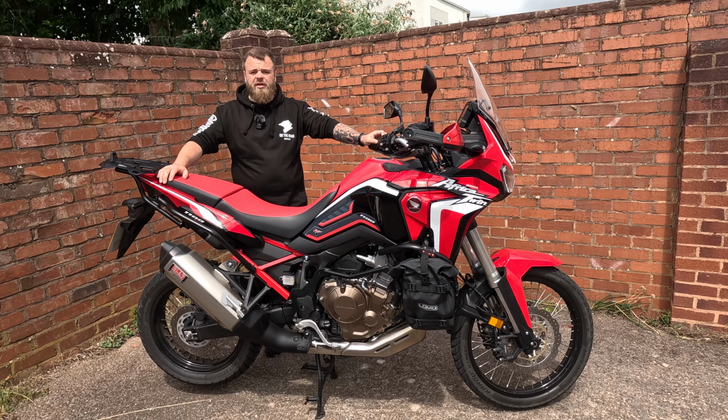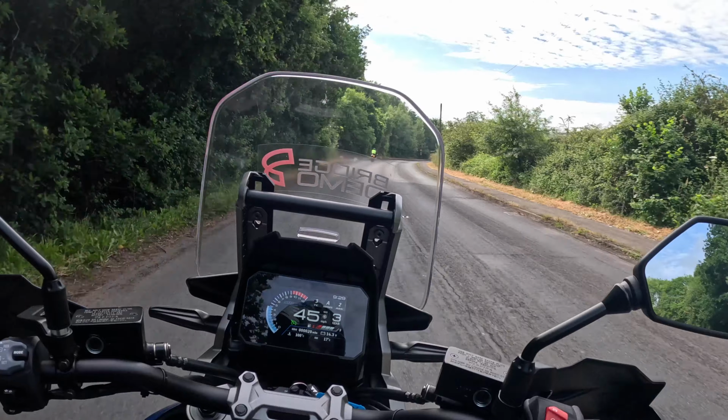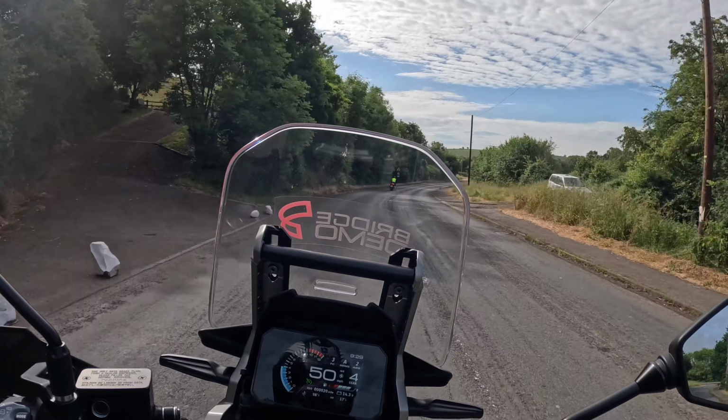You do have the Suzuki V-Strom. There is the 1050 and there is the 800 DE variant. Again, I've done reviews on both of these, both fantastic bikes.